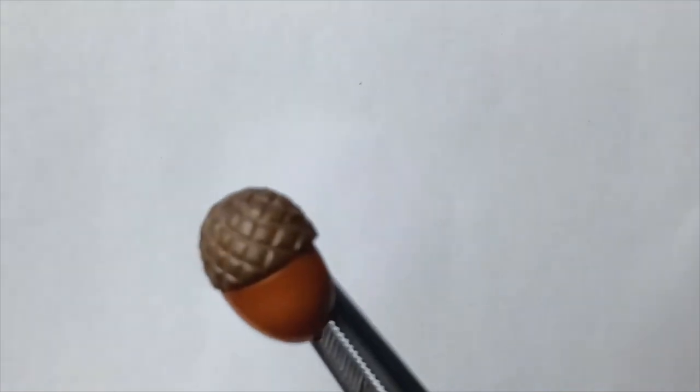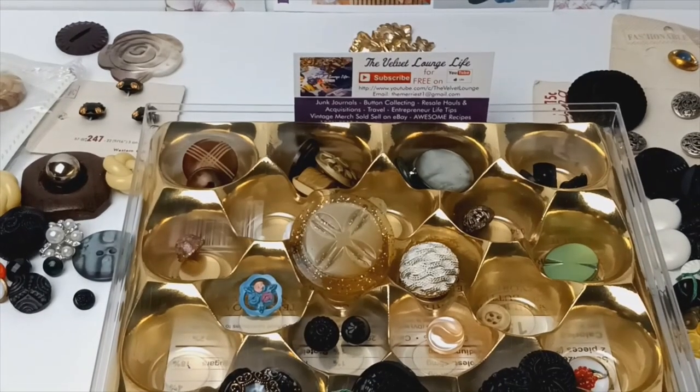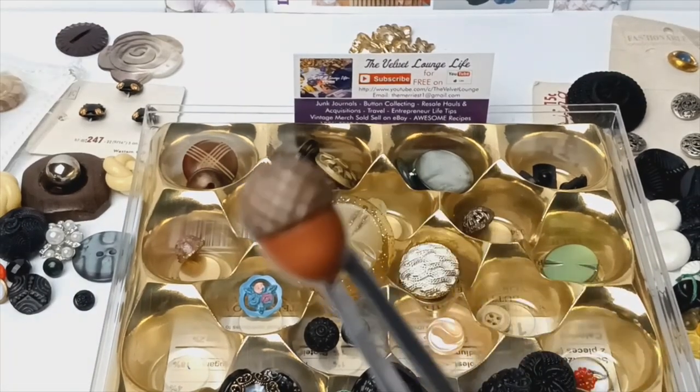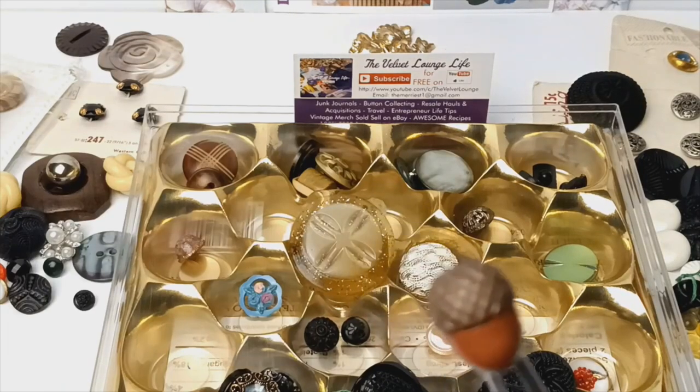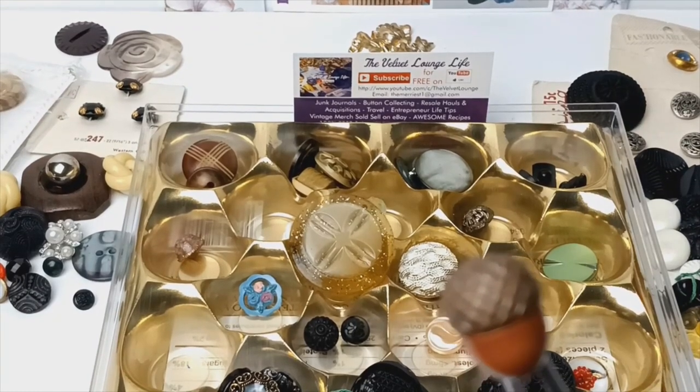And here, this button I actually have a question about, so please note any answers you have in the comments down below. This button is an acorn. I like acorns a lot. This acorn button I've seen a few times, and I've had this button a few times as well. The only thing is, I don't know anything about it, like who made it.